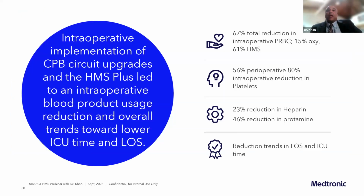Next. Okay. Intraoperative implementation of cardiopulmonary bypass circuit upgrades in the HMS Plus system led to an intraoperative blood product usage reduction and overall trend towards lower ICU time and length of stay. So 67% total reduction in intraoperative blood red cells, 15% of that occurred during the oxygenator, and 61% of that occurred during HMS. I truly believe that that has to do with the greater proportion decrease in protamine dosing compared to heparin dosing. 56% perioperative and 80% intraoperative reduction in platelets, 23% reduction in heparin dosing, and a 46% reduction in protamine, and reduction trends in ICU and length of stay.